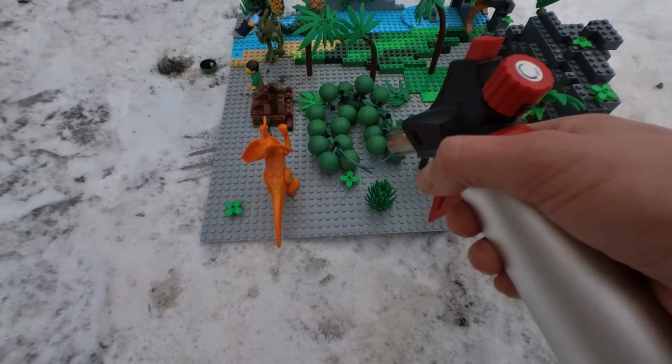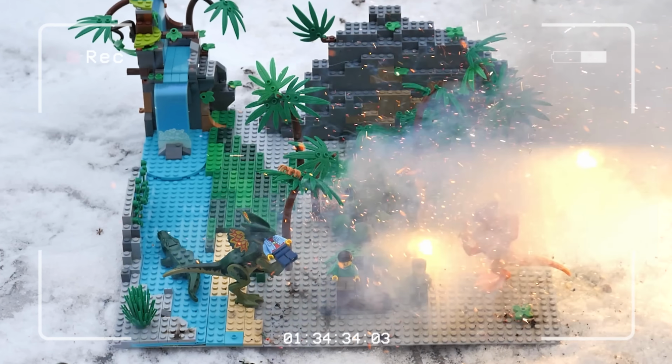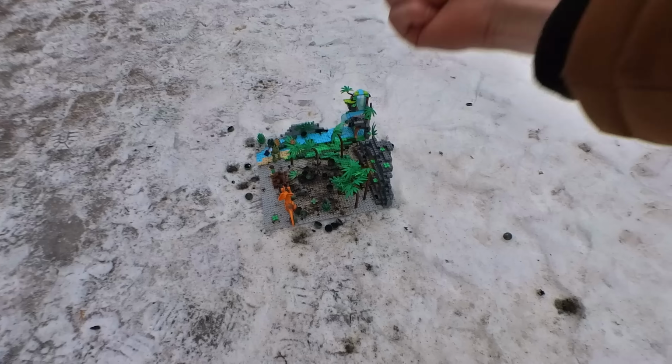Yummy. So let's just fire them up. Oh, sheesh, that piece just went flying. What? They're all still pretty intact. Okay, I think it counts as a disaster.